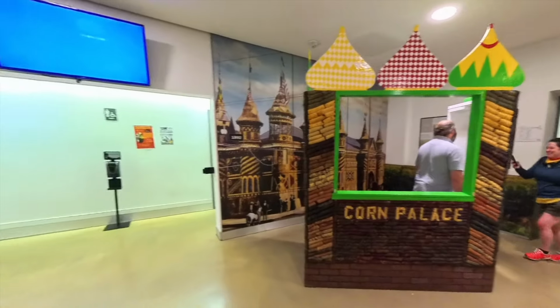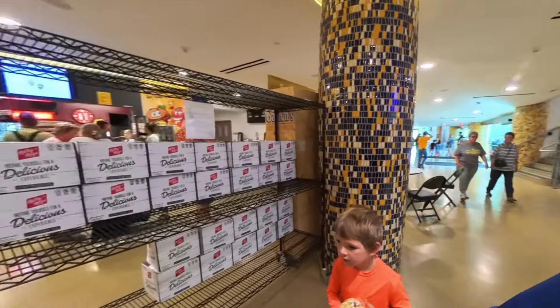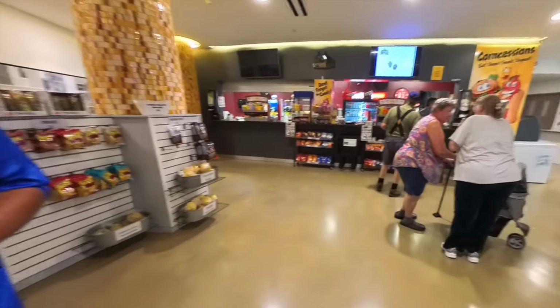Anyway, this place is super cute. I'm going to stop it right now while we buy this. Actually, I'm going to go into the... Okay, wait in line, and dad will buy it. This one. Only one.